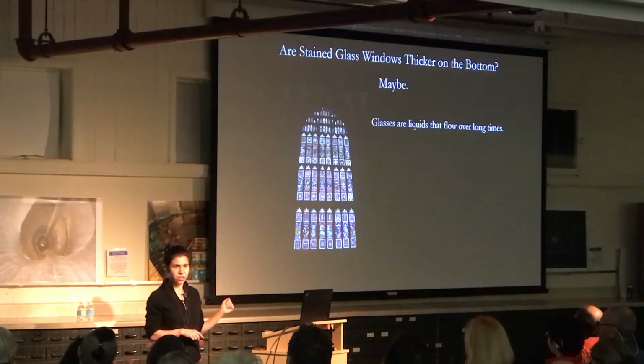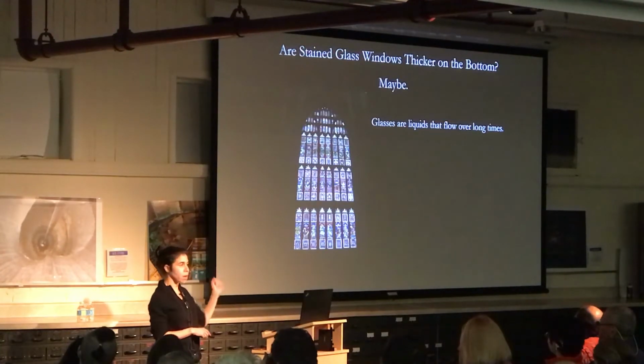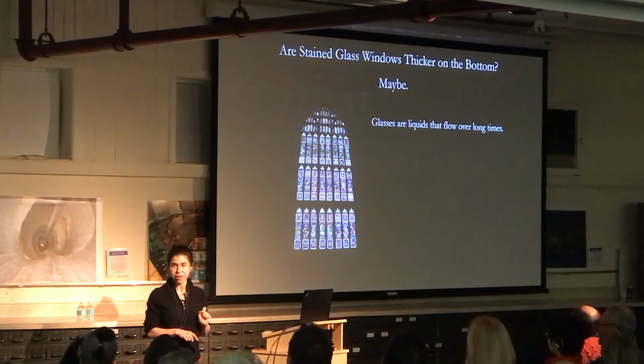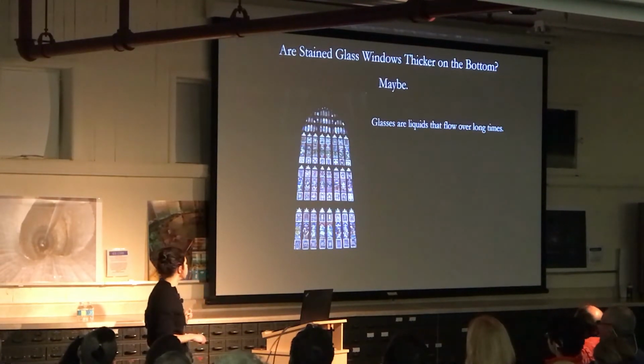Okay. Are stained glass windows thicker on the bottom? So maybe. So why might they be? So the first reason they might be is the reason we already talked about. Maybe glasses are liquids that flow over long times, and so, for the medieval stained glass windows made about 1,000 years ago, that's enough time for the molecules in the glass to move down enough for you to see a noticeable difference in the thickness at the bottom compared to the top.